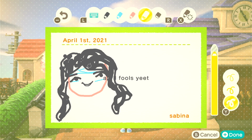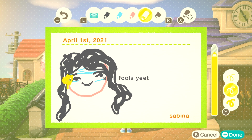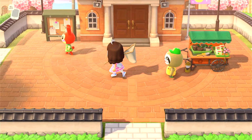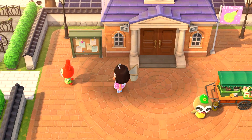I said there was some yellow kind of sparkle thing, so I'm gonna try to do that. That is a sparkle, everyone. I would just like to point that out, you know. Beautiful. Oh, let's talk to Bunny. I hope you enjoy your first full day on St. Sabina, Bunny. So for that, I'm going to hit you with a net.